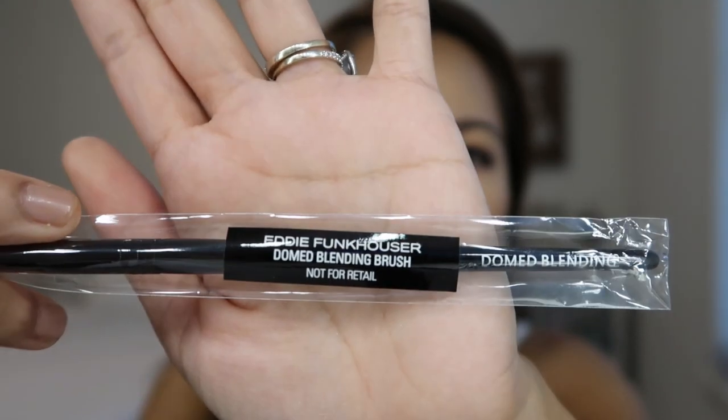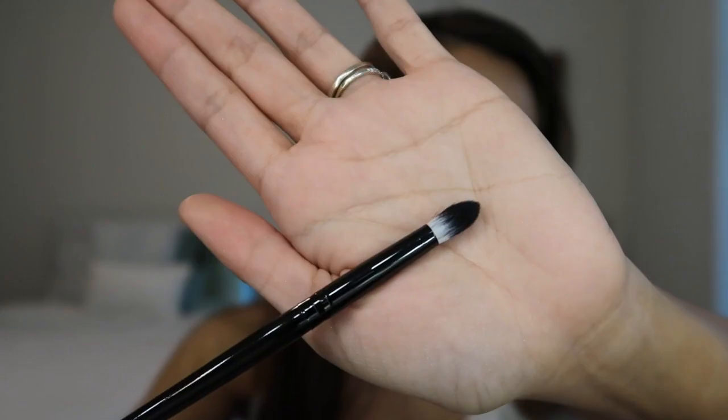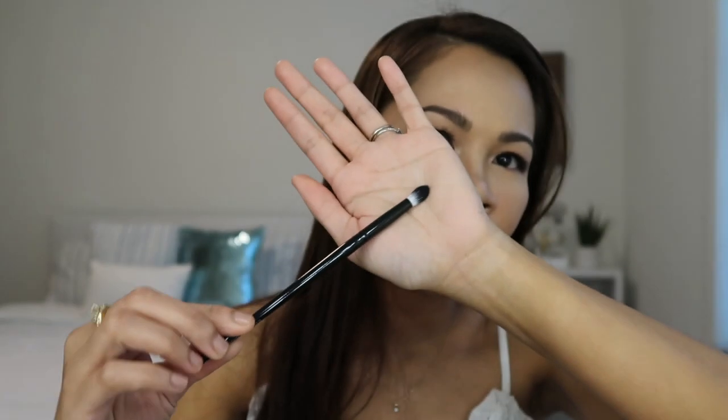Okay. It's a domed blending brush. So I'm gonna open it. I feel like I don't have this kind of brush. I don't put a lot of makeup on on a daily basis, but there. So can you spot the difference? White, brown, white, brown. All right, so I really like the tip of this one. It's dense, so I kind of like that, and I'm so excited to wear this. Thank you, Ipsy. More brushes.